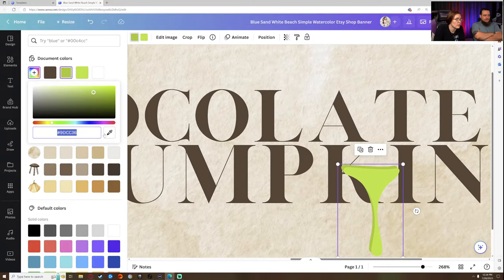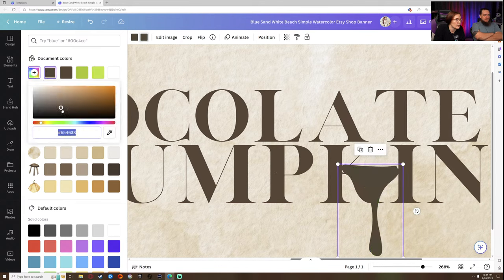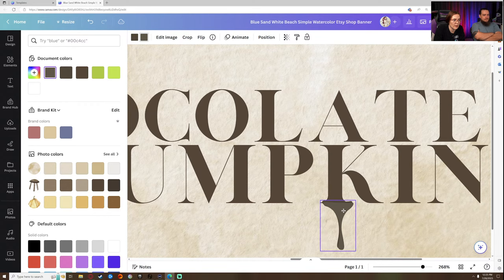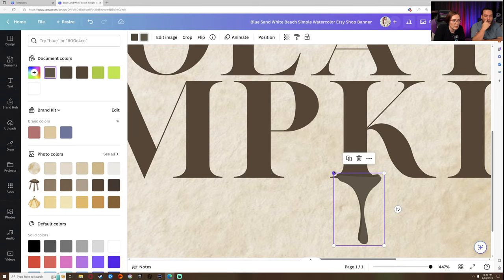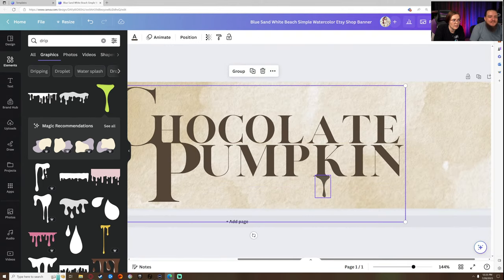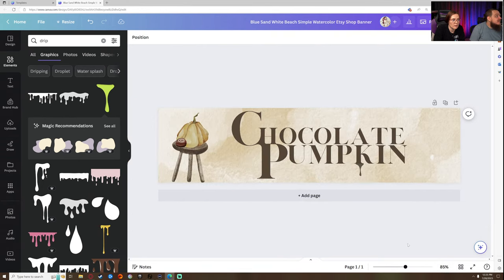And then we will color swatch this. And then we will grab the same color, but we will lighten it just slightly. Yeah. Look at that. There we go. That top color doesn't match, but that's okay. It's close enough.